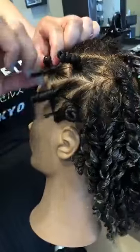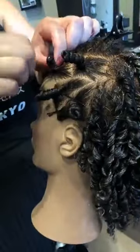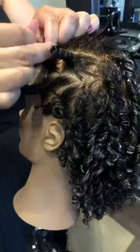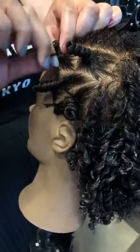Totally. So do you go all the way to the very ends of the hair? Yep, all the way. Because you have to think about, going back to the perming analogy, remember the fish hooks, for those who've done perms?